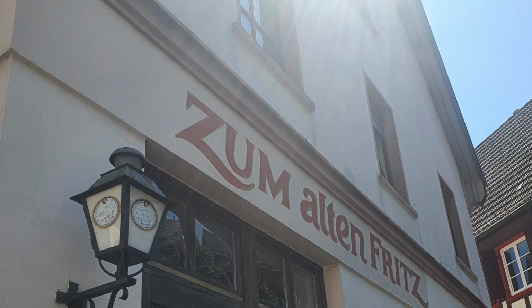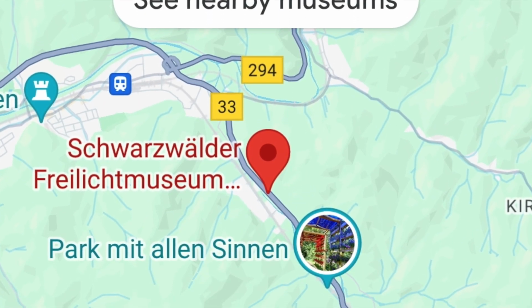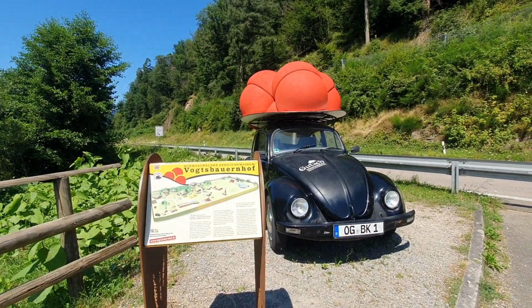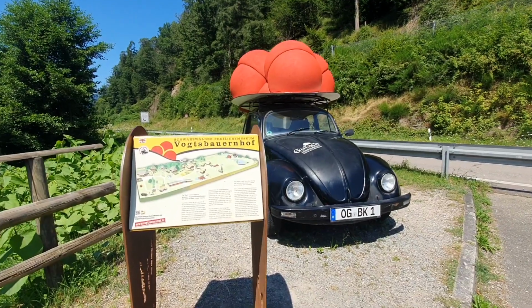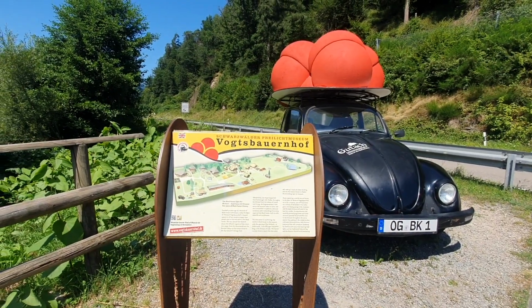This is the bar that I went to. The gentleman opened up especially so that I could use the facilities, so thank you very much. Been recommended by a local for us to come and visit, so we're going to have a look. They gathered all the old buildings, founded 50 years ago as a museum to showcase the architecture that would have been around the Black Forest.